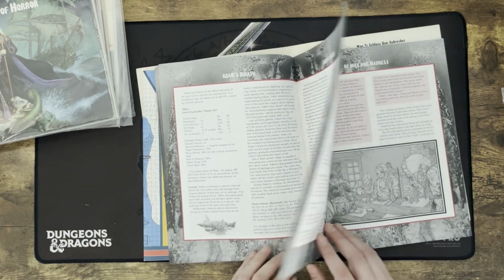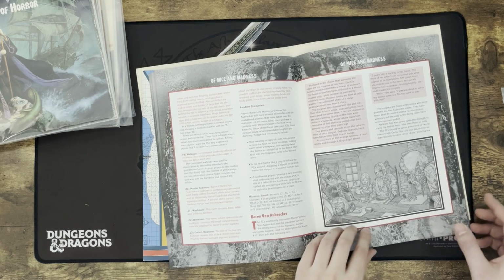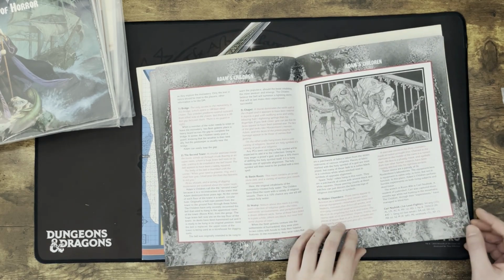I don't know too much about this adventure, apart from the backstory of Adam and Mordenheim, but I believe with this adventure, the players will be able to explore and find out their history and their story.